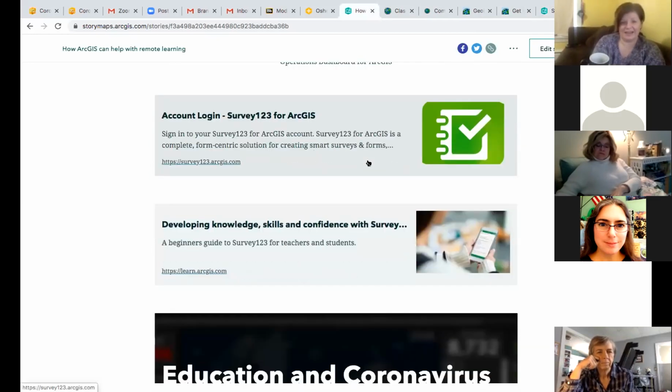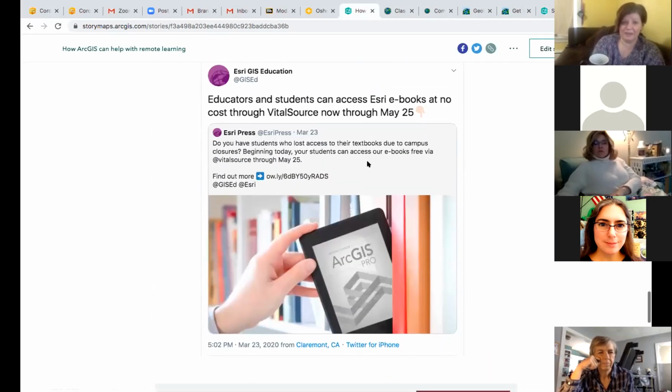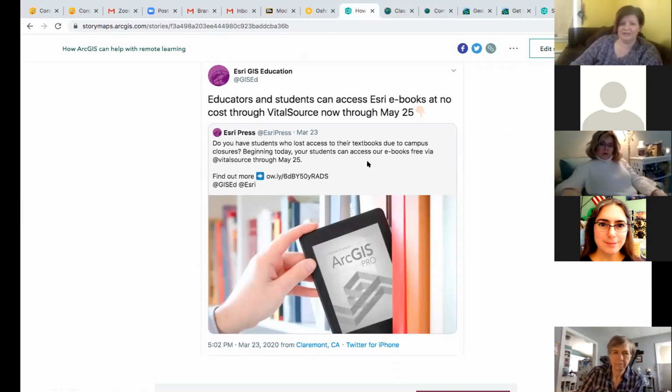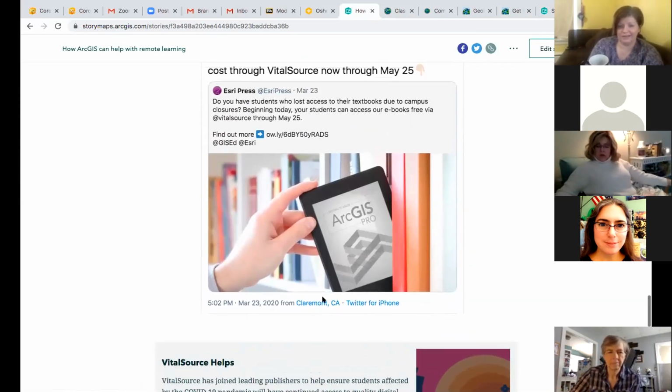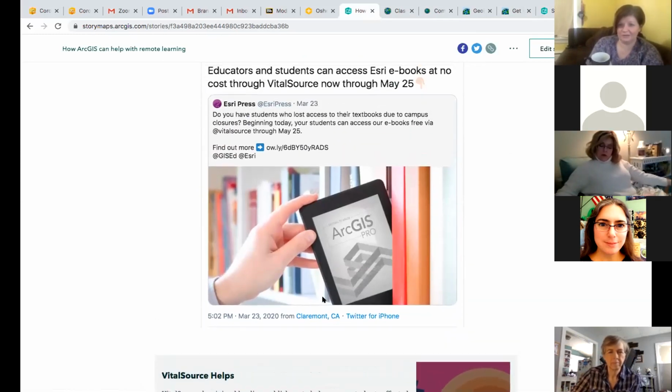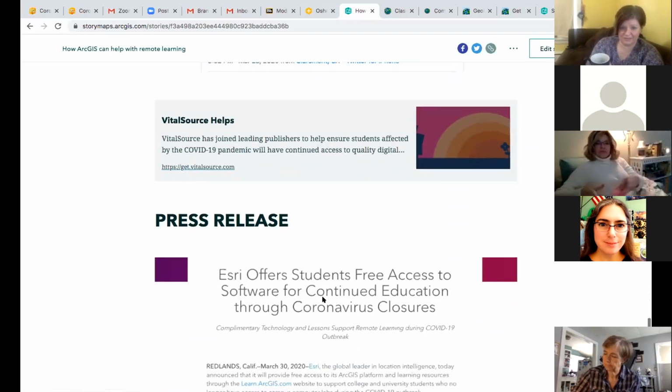And like I said, I've given you guys a lot of the resources so that you guys can play around with it. There are also books out there. Esri GIS Education, if you're on Twitter, is an awesome resource. And Esri Press has allowed educators to be able to get any of their books. You can just go to VitalSource and sign up, and you can get any of their Learn how to use ArcGIS books. There's a lot of really great resources out there.